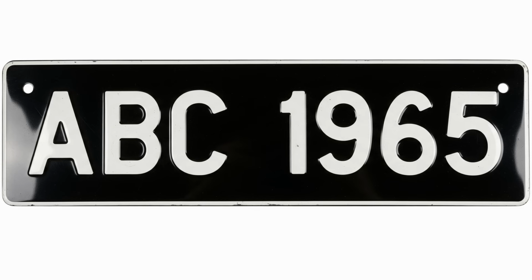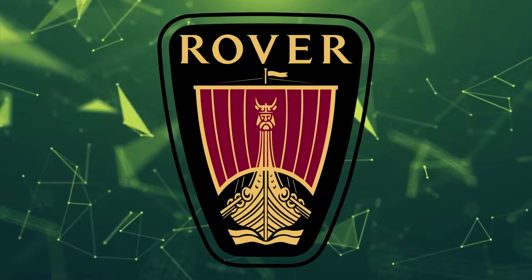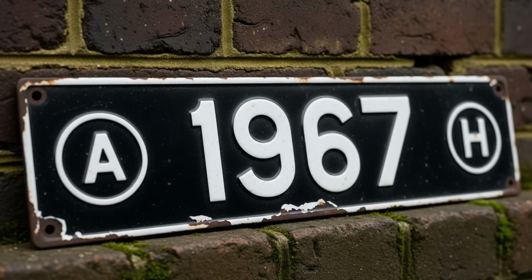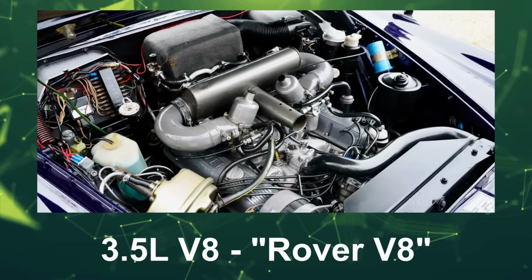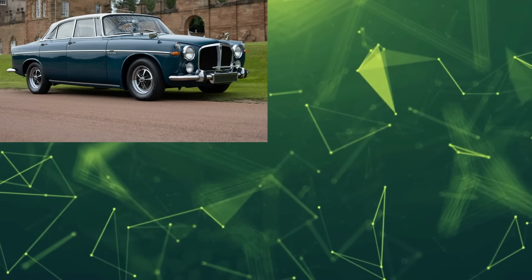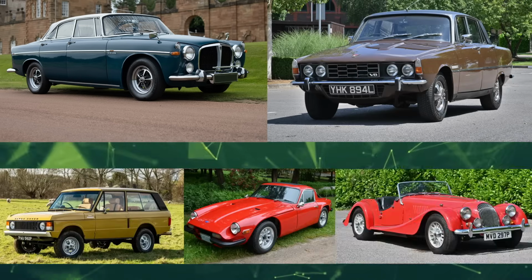However, it was also expensive to produce and suffered from casting and sealing issues, so GM ceased its production in 1963. Then, in 1965, the Rover company, looking for a more powerful yet lightweight engine for its new saloon, purchased the rights to the tooling and the engine from GM. After a few years of refinement, in 1967, Rover began producing the 3.5 litre V8 engine, which became known as the Rover V8. This engine went on to power a huge range of iconic British vehicles, including the Rover P5B and P6, the Range Rover and various TVR and Morgans.